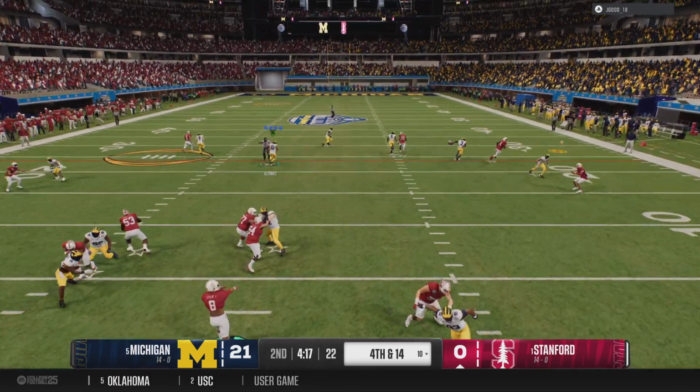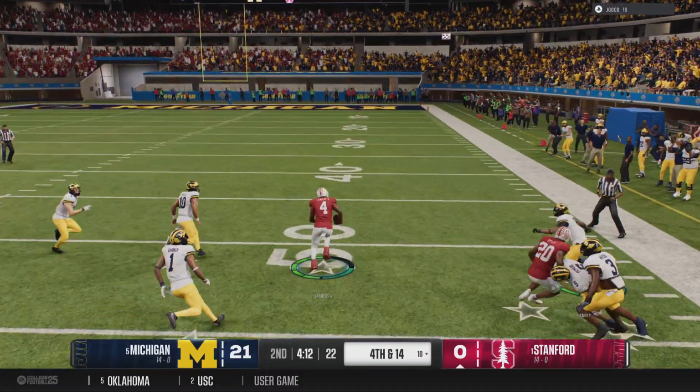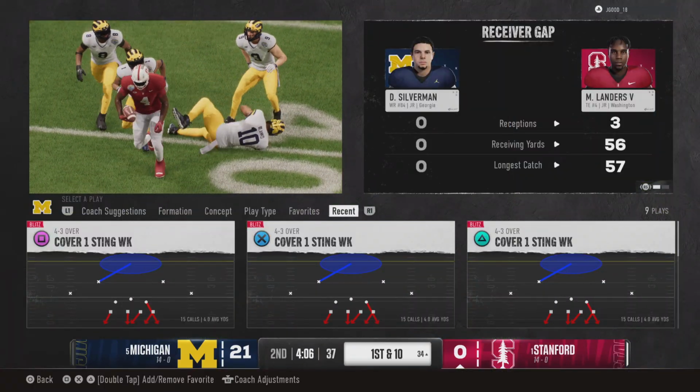Needs a completion here on 4th down. He's got it. Enough for a first down. Gets past the tackler into open space now. They've got him, but he easily makes the first down, and this drive keeps going.